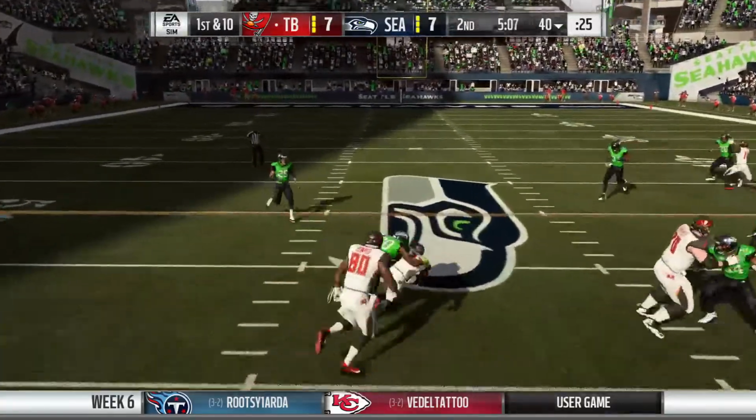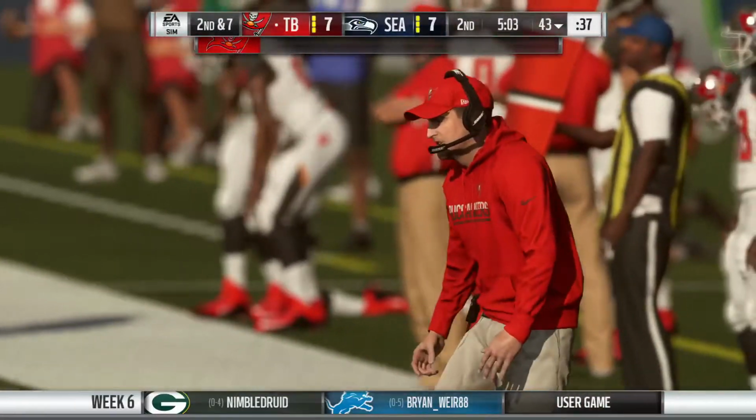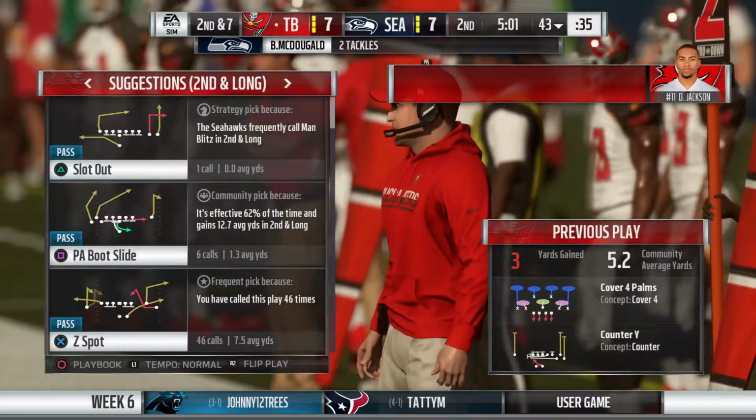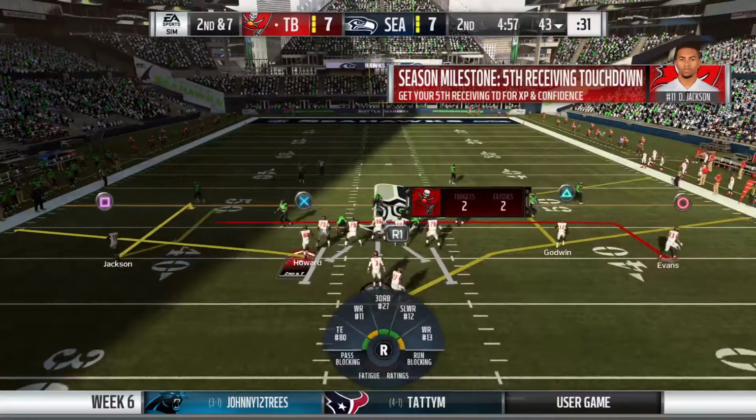They'll run it now out of the gun. And he will be brought down at about the 43. A gain of 3, 2nd down. What's the old expression, 3 yards in a cloud of dust? In this case, it's dust-covered pellets.